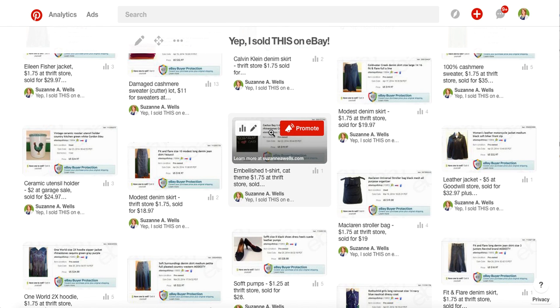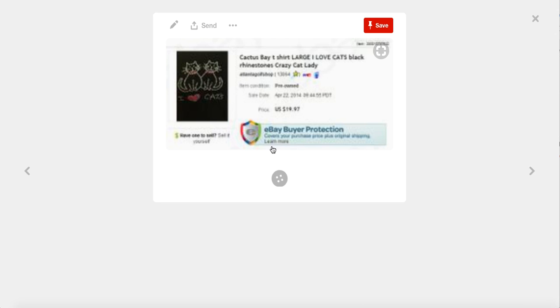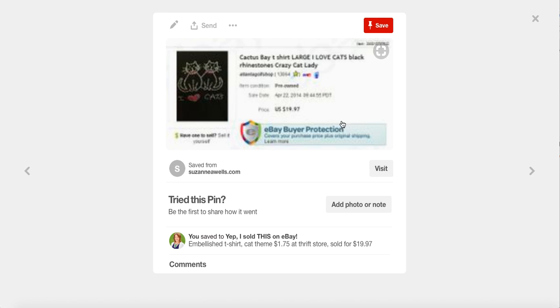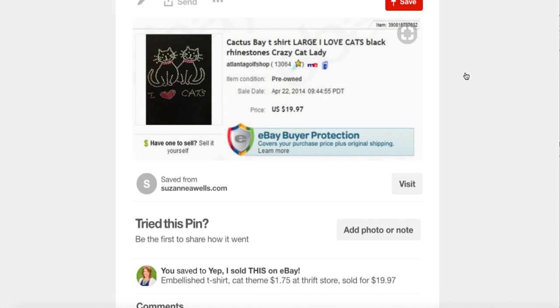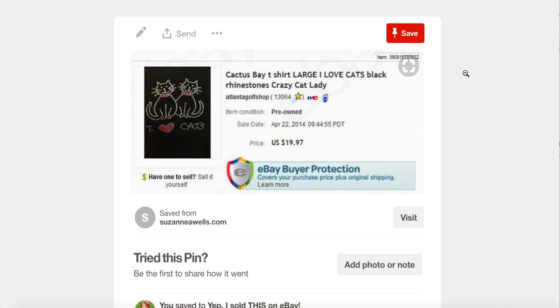Okay, this is a fun thing to look for. These t-shirts that are embellished with rhinestones or sequins. And I find these all the time with wine sayings on them. Like it'll have a wine glass and it'll say something like, oh, I don't even know. I've sold so many of them, "wine and friends" or something like that. But there's all different ones.